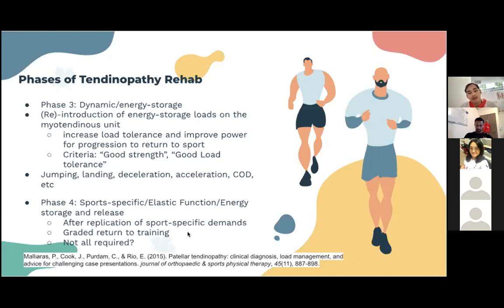At this stage, it will involve jumping, landing, deceleration drills, acceleration drills, change of direction, and so on. Lastly, stage four is the sport-specific stage, or energy storage and release stage, with more replication of sport-specific demands and graded return to training. Do all patients with tibialis posterior tendinopathy require this? I don't think so. Most of them don't play sports. So you can even stop at phase three and just use a maintenance program to make sure their load tolerance is stable.